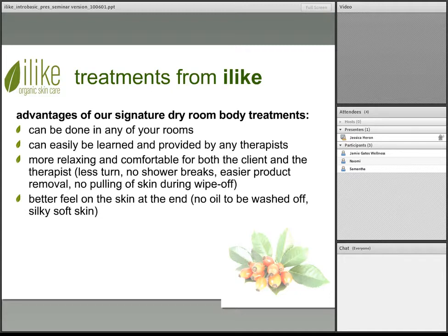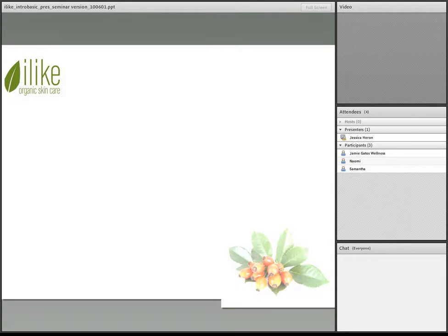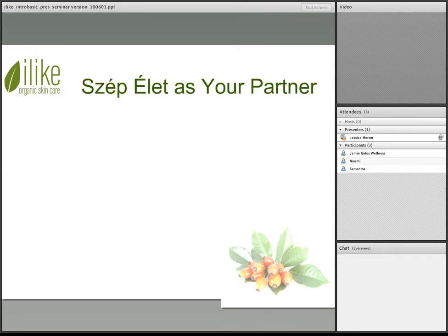Oils are not washed off. The skin feels more silky and more soft. And the shower is not rinsing off all the work that you've done and everything that you've put on. The treatments are shorter, giving you the same amount of income in less time, so that bumps up your revenue a little bit. They're more eco-friendly, of course, and there's less waste of water, and less towels and detergents are used.